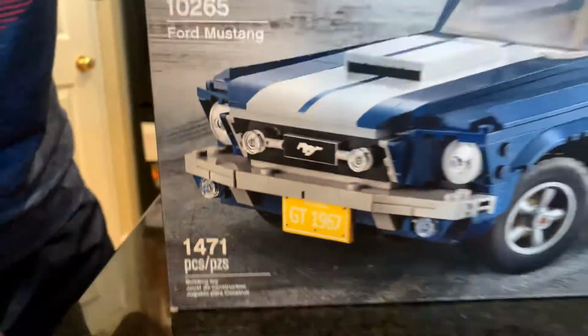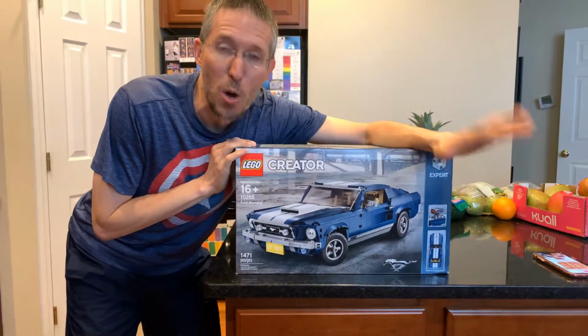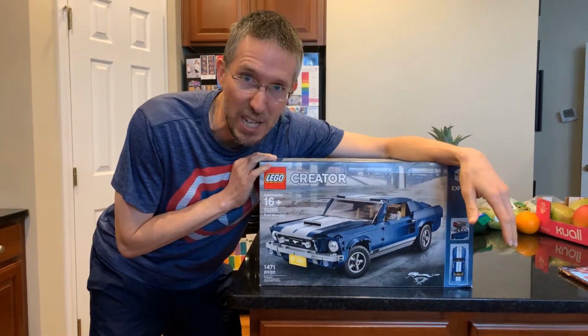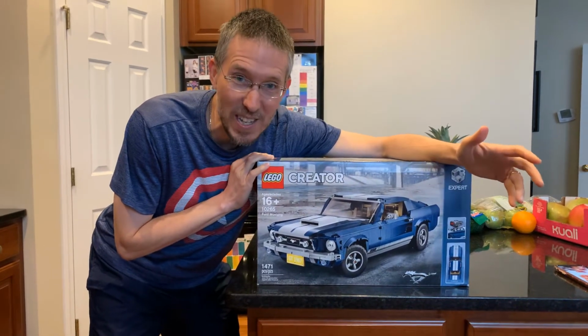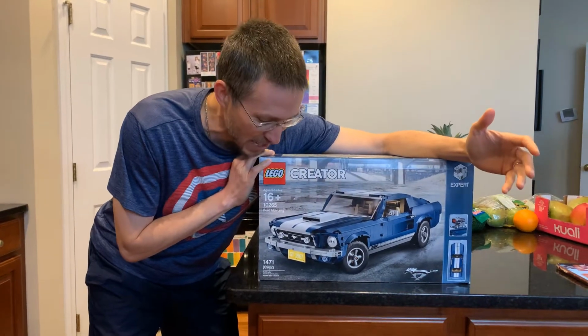Yesterday we had 1,471 pieces. We were trying to come up with a factor of 1,471. What is a number that goes into 1,471? What is a whole number that goes in evenly? And if you were like me, you struggled to come up with one. I tried 2, 3, 5, 7. I tried every number under 10. None of the single digits go in.